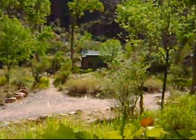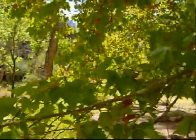Did you fly in? I flew Flagstaff. Phantom Ranch.